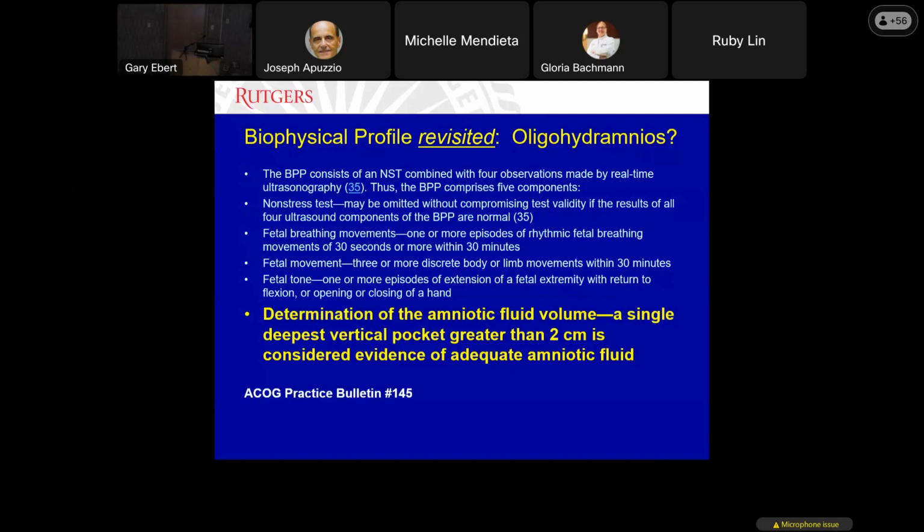We talked about some of the sections that were done in the latent phase and so forth that were not appropriate. A 2x2 pocket is evidence of adequate amniotic fluid on the biophysical profile, but I think many of us use this even when we're just looking at fluid. So with an AFI of 5 or less, again, all else being equal and the fetal heart rate fine, if you've got a 2x2 pocket, that's probably adequate fluid.